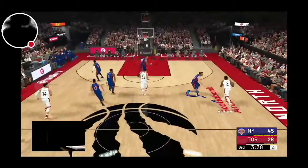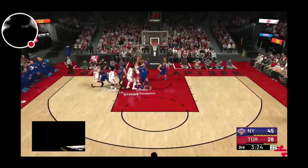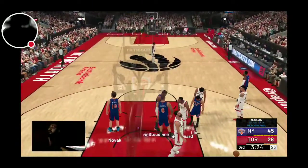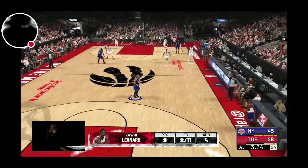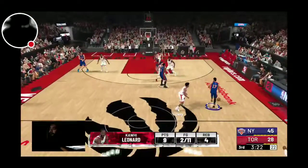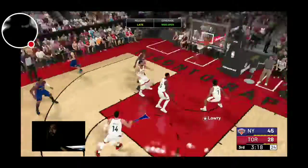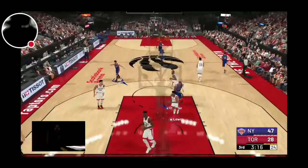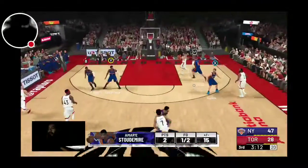Stoudemire wide open. And off there, he misses his first shot of the night. Here's Leonard. Nice D from Chandler. You know what? He's just stone cold right now. Really not sure if he's their best option offensively as they try to get back in this game. High post, Stoudemire. Got that one up quick. Stoudemire's got his first bucket in this one.